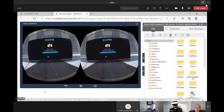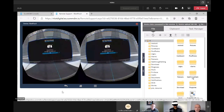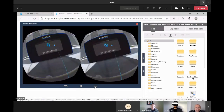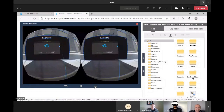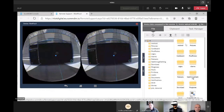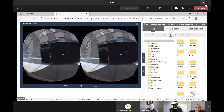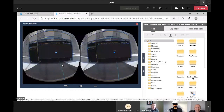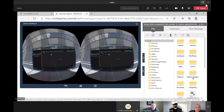Now, the advantage of being able to start straight from boot up or go straight into an app from boot up is that it dramatically reduces the requirement to do that in the first place. But the other interesting bit is up here to the top right-hand side, where you can see the device data consumed in this session. So you can do that on a session-by-session, device-by-device basis.